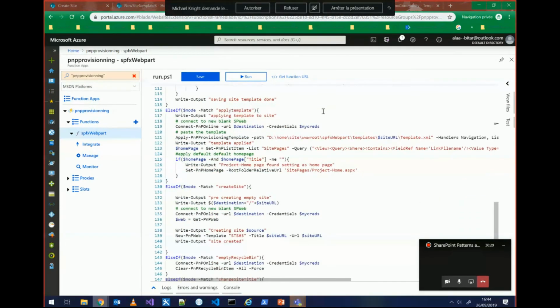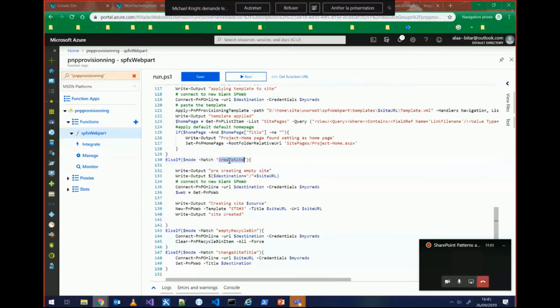So later, when you apply the template, in your template file you don't just have the structure, but you also have the documents and their corresponding URL. So when you just call the Apply-PnPProvisioningTemplate function, it will inject in your new site the different documents that were specified in your template.xml file. And the third mode is create site.